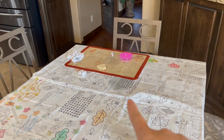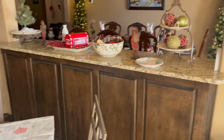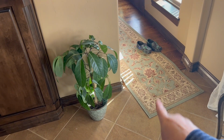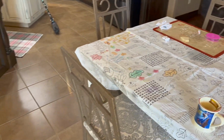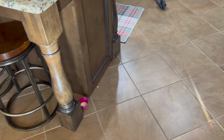So I will show you what sort of a mess we are working with and we'll get started. That's where I was sitting doing cookies, as you can tell. So we have stuff everywhere. My cat likes to run and jump and slide on my rug like a slip and slide. It's totally crazy. When I say I have a mess to clean, I am so not kidding. Everything, everywhere.